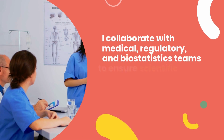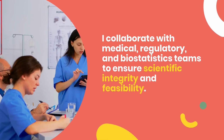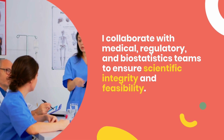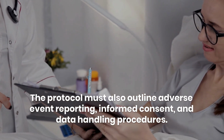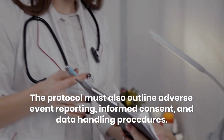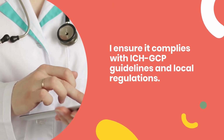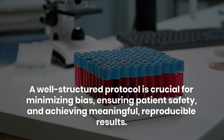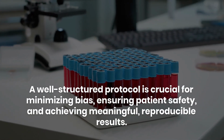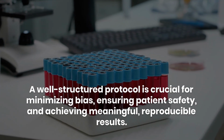I collaborate with medical, regulatory, and biostatistics teams to ensure scientific integrity and feasibility. The protocol must also outline adverse event reporting, informed consent, and data handling procedures. I ensure it complies with ICH GCP guidelines and local regulations. A well-structured protocol is crucial for minimizing bias, ensuring patient safety, and achieving meaningful, reproducible results.